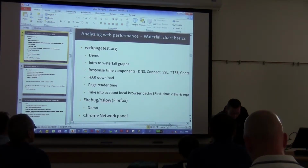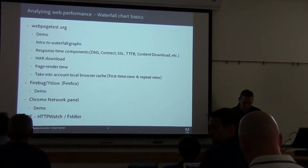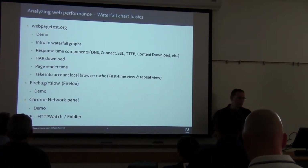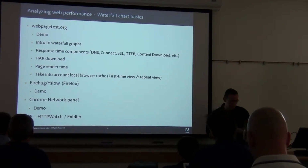It works the same way in Chrome and Firefox. Firefox 13, and then Firebug is very similar, the same as Chrome's network tab. I want to do this in the demos because of time. A similar story with HTTP Watch and Fiddler if you're interested in doing it with IE.